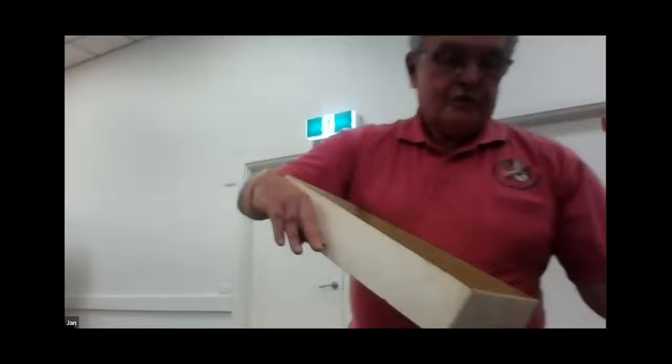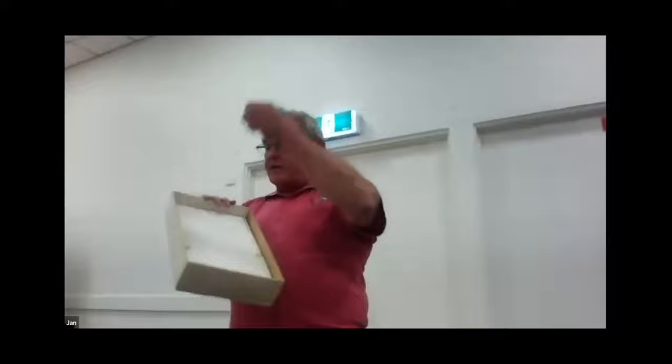So I can now put it in there and I can take my pin specimen and just shove it in there like that. So in here, depending on the size of the specimen, of course, I might get 50 or 60 specimens that I can deal with when I return home.